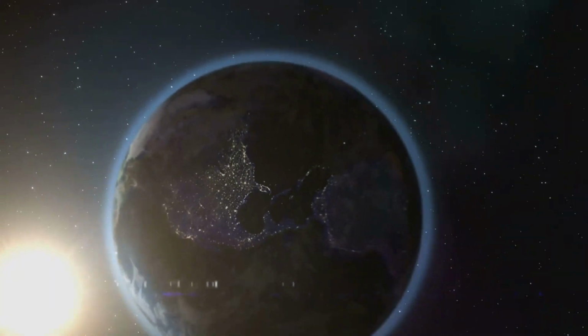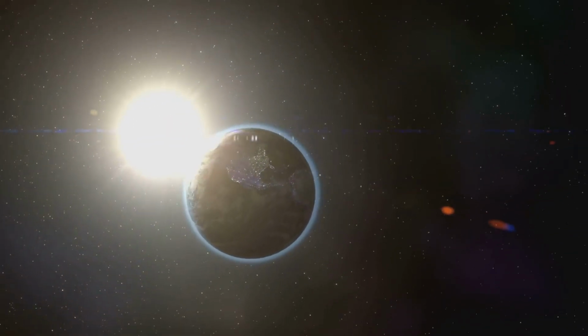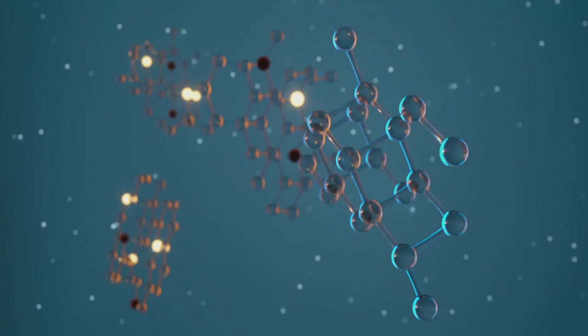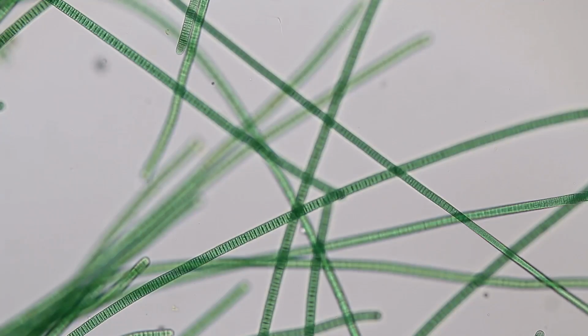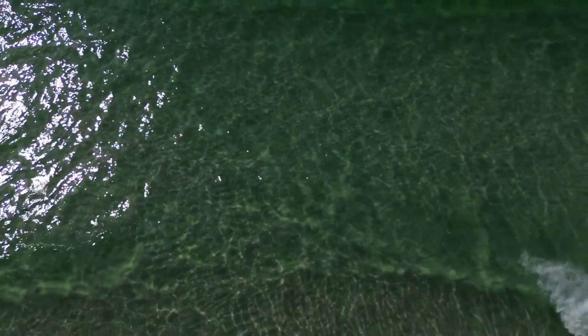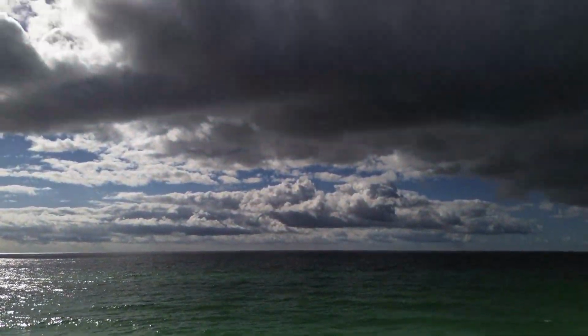This shift led to what scientists call the Great Oxidation Event, which happened around 2.4 billion years ago. Oxygen, once super rare, started building up in the atmosphere, and that opened the door for oxygen-breathing organisms, like, well, us. As cyanobacteria spread and thrived, they slowly pushed out their retinol-based rivals. The oceans gradually changed color, shifting from violet to the familiar green we see today.